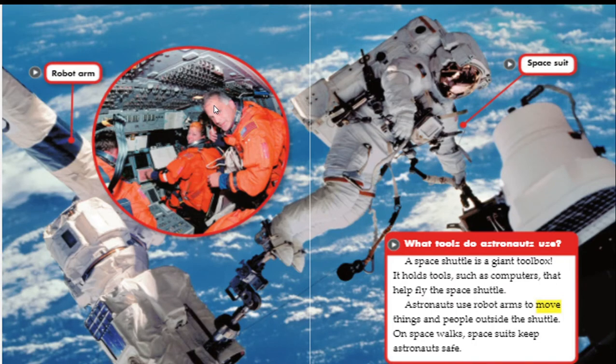Okay, guys, now we're gonna carry on with the story. Let's read here. What tools do astronauts use? A space shuttle is a giant toolbox. It holds tools such as computers. Usually people regard space shuttles as a giant toolbox because it is filled with tools, like the computers. These computers help fly the space shuttle. So that the space shuttle would move, it needs computers, which the pilot usually uses to move the space shuttle.